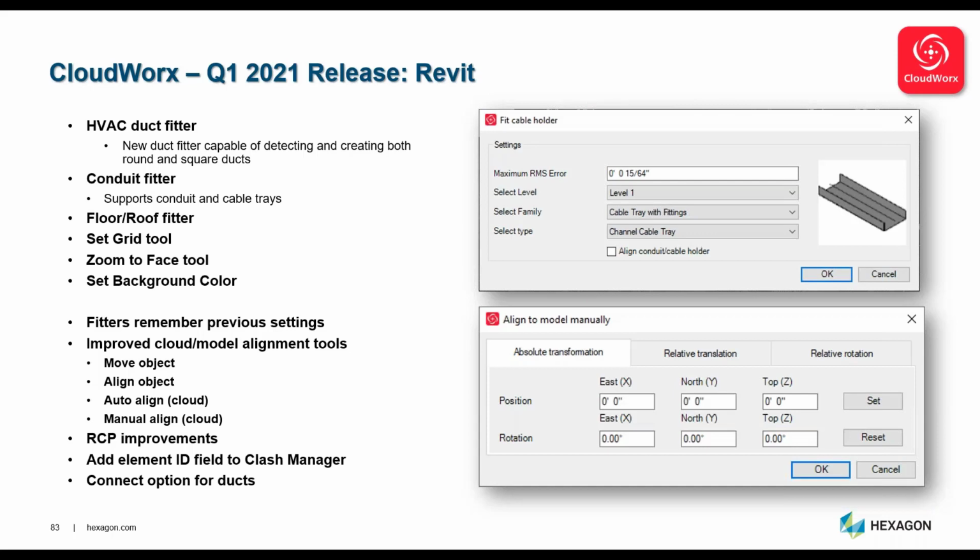You've also got the set background color, something that I didn't really think a lot of people were interested in. But when you've come from primarily a CAD background to move to Revit, sometimes the white is a little bit off-putting, and sometimes it can also hinder the point cloud visualization, in my personal opinion. So yeah, you can set the background color.